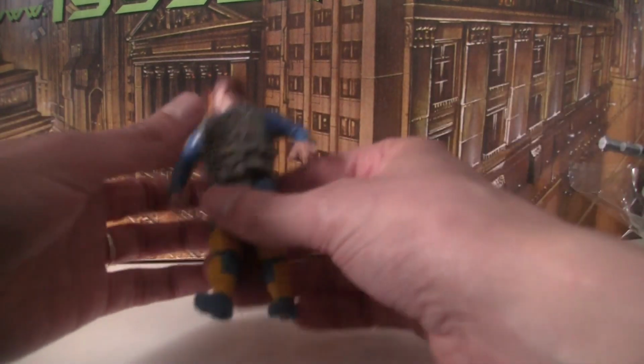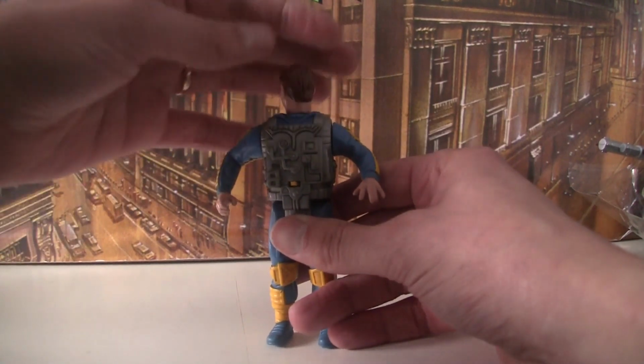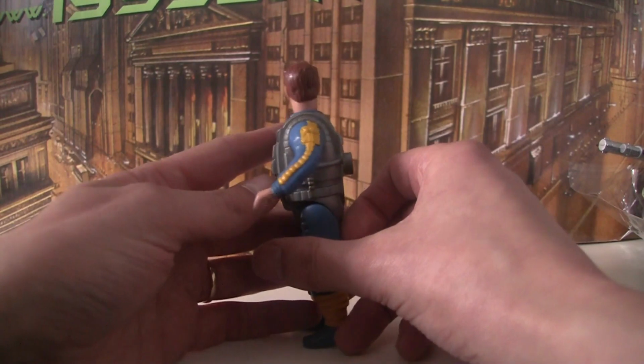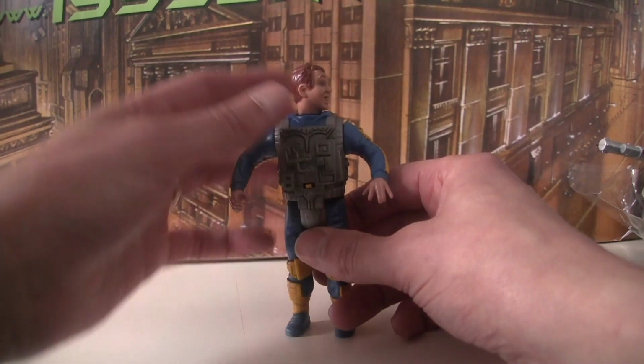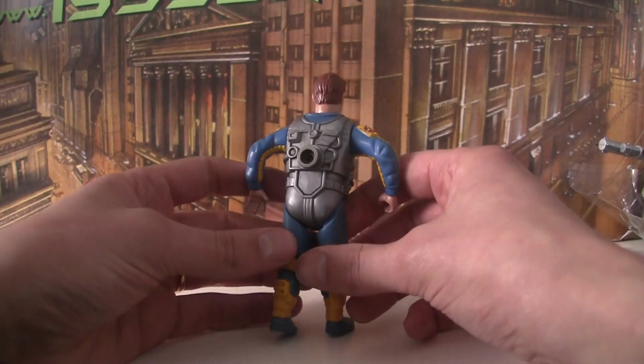I also collect a lot of Real Ghostbusters stuff. Again, I'm not super fussed about having all the accessories. This was, I think, Screaming Heroes. This is a Ray Stantz figure, and you twist his head round, and then I think you push it, yeah, and it spins round. Mid 80s Kenner stuff there.